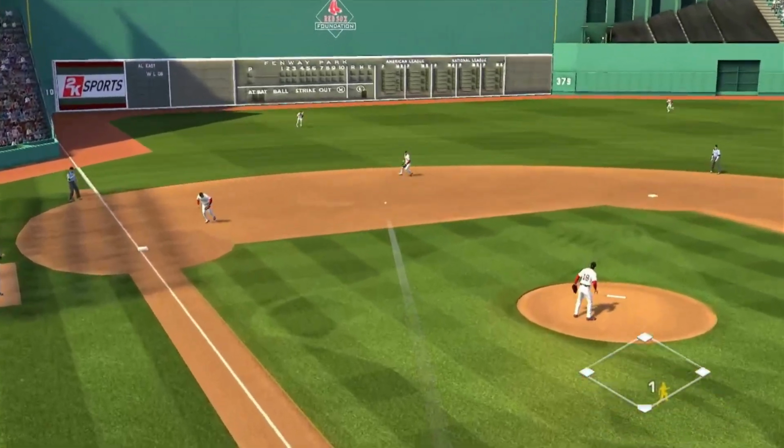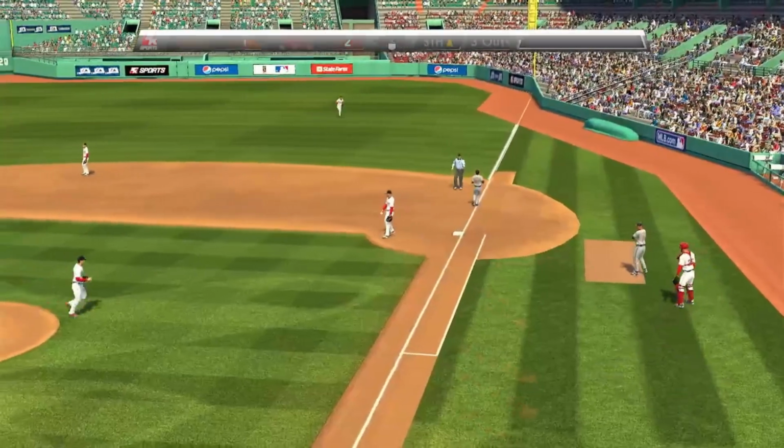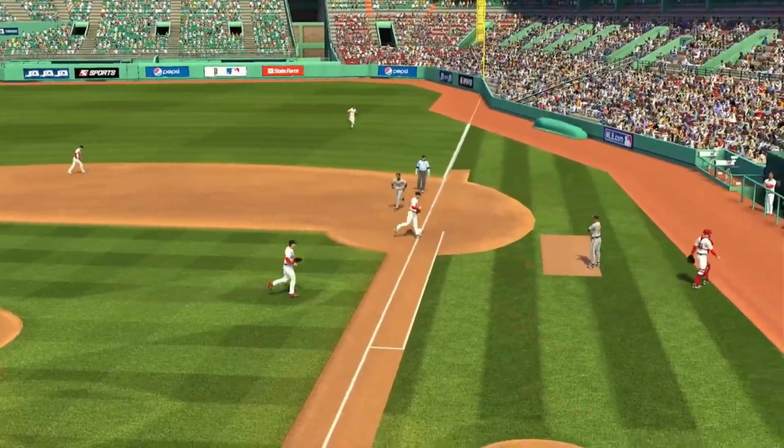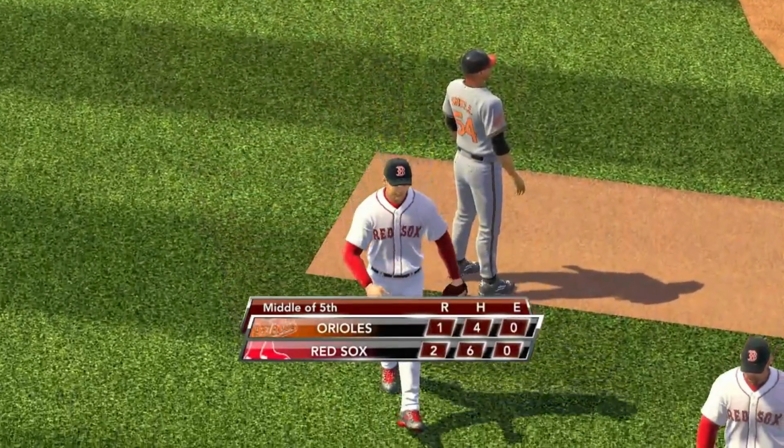A line drive toward short. Lowry throws to first in time. That's 3 down. And a good defensive half inning. 3 up, 3 down. Red Sox still ahead.